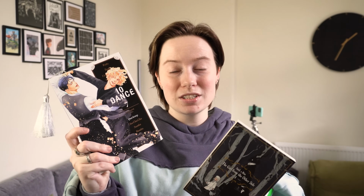And then I have a couple of manga. I have 10 Dance Volume 7, which I really need to read because I read the other 6 volumes in February, and it's the end of March and I've not read Volume 7 yet, which is silly. And then The Girl from the Other Side, I want to start this series. So manga are always super, super quick reads. They take me like 40 minutes. So lots of teeny tiny options for that.